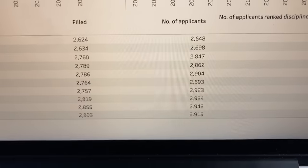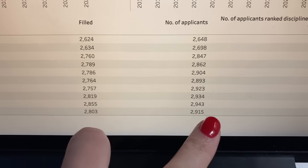I just spent the last hour and a half looking at the CaRMS match statistics. I don't know why I did that. I just wanted to stress myself out for no reason and torture myself. But basically, for both general surgery and vascular surgery, every year there's like a ton of people who apply and then a much smaller proportion actually get into that specialty.